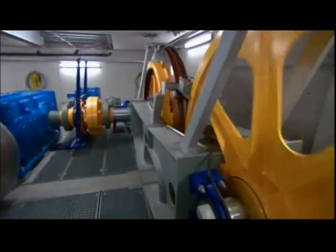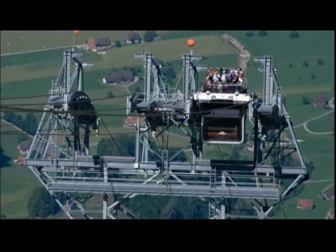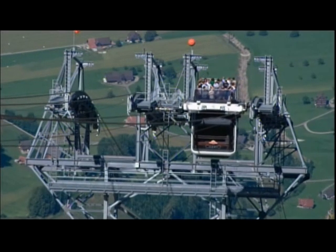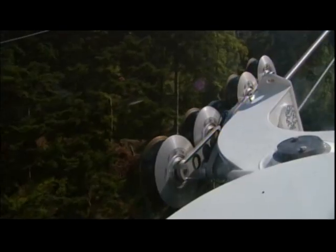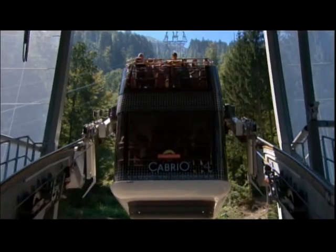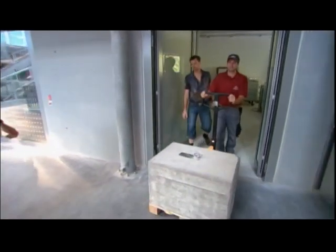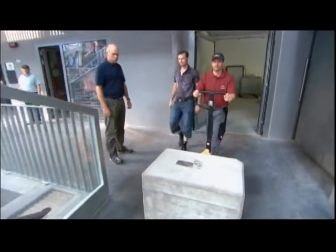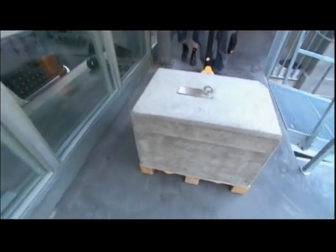It's not the only new feature. There's a new braking system for safety. If the engine breaks down and the car gets stuck, there's no way to rescue people from up there. They need to get the car back to the station without power. So a backup braking system has been installed that can be used to lower the carriage into the station. Of course, they need to make sure that the system is working. So to do that, they have to test it without the passengers.